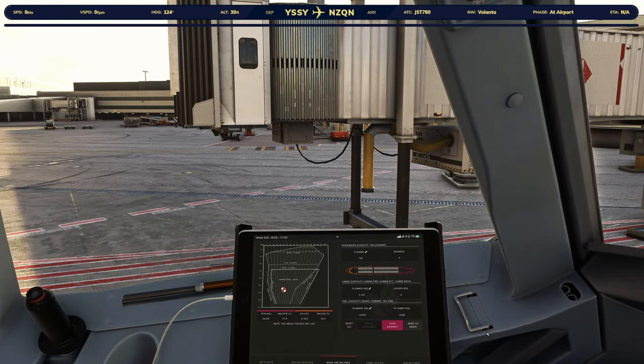Let's load up the aircraft. We have 165 passengers today. Let's start the loading. Let's go with GSX.